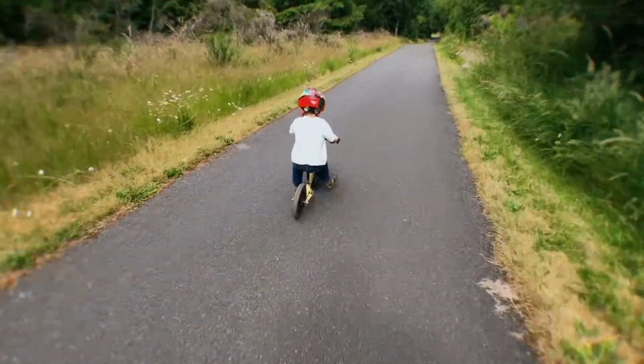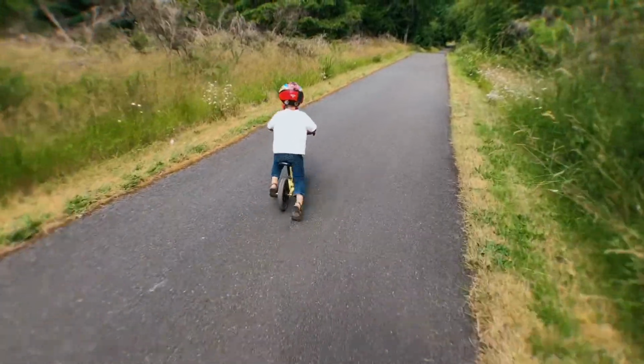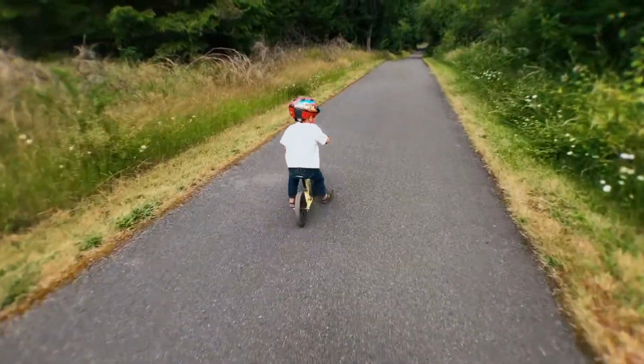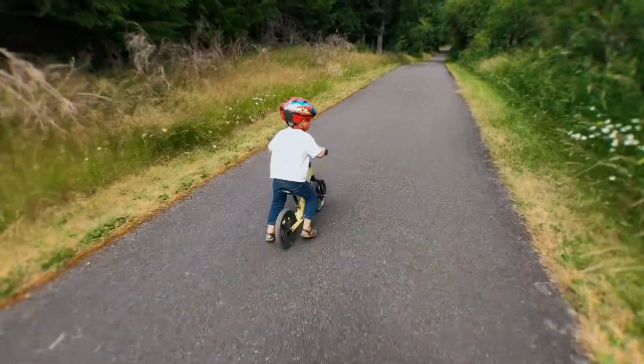He did a fantastic job. I am so glad that he was able to get out and explore a little bit on his own two wheels. I think the last big bike trip that we did was last spring in Louisiana, and he was in the bike seat.